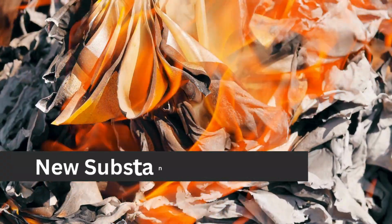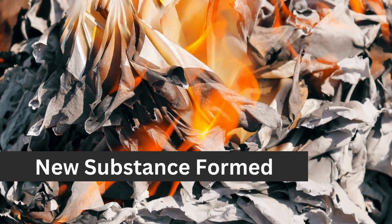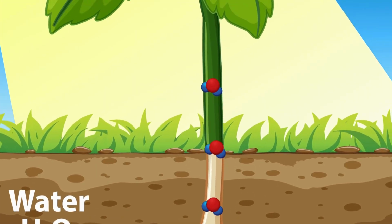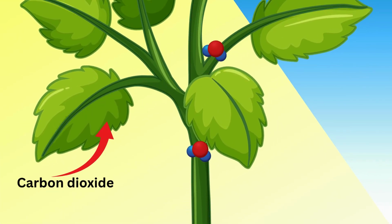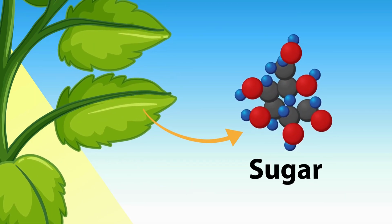Number 4, new substance formed. Think of burning paper. It turns into ash, which is totally different from paper. During photosynthesis, green plants use sunlight to convert carbon dioxide and water into glucose and oxygen. It is a chemical change because new substances are formed, and the process cannot be reversed.